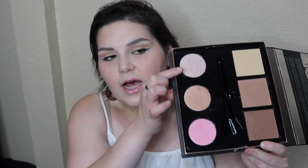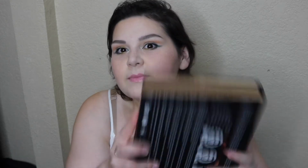There's a highlighter, bronzer, and blush in here as well. I'm not going to talk about those, but what I want to do with this is depot it. I'm going to commit to depotting this because it's just so bulky, and honestly it's not going to get used, and I spent money on it and I just need to get to it.